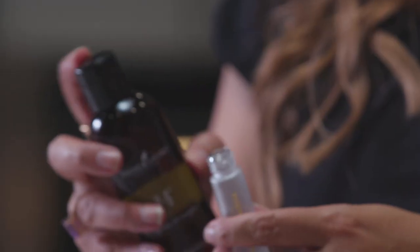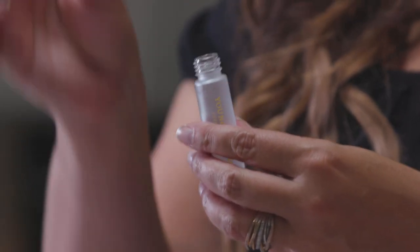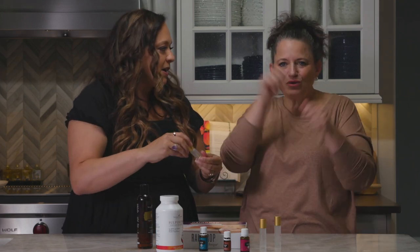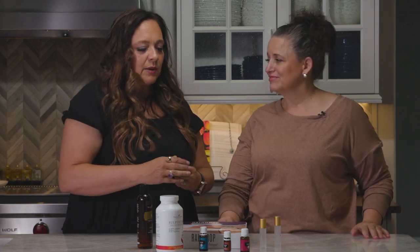I'm not going to make one right now, but you would pour the V6 in there, and then put your drops of oil in that, and there's your little roller bottle. Roll it wherever you want. It's already diluted. Everybody can use it. Kids, adults, everything.